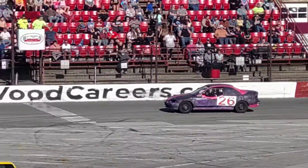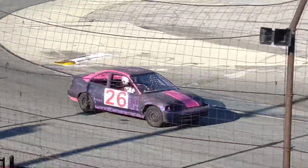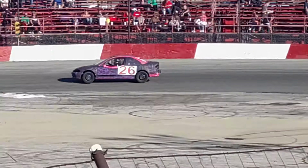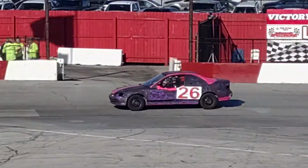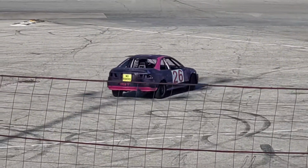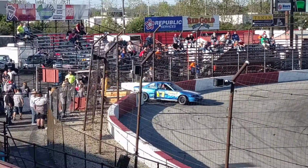Number 26, Alicia Emery coming out here, give it a shot. 17.770, and she does, barely. 16.961. That puts Robert Applegate on the bubble at 17.743. Yes, we're talking about bubble times and bumps. There you're bumping away into the field now.